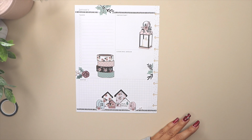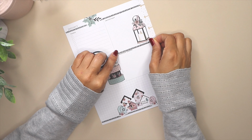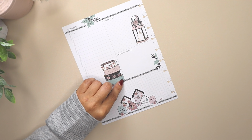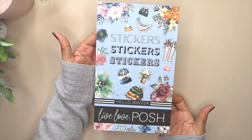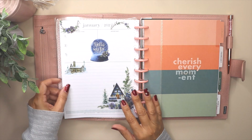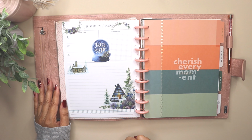Now let's take a look at all the decorations that I did to start the year. I don't know if I want to add this here. So let's see. Let me pick this up and let's take a final look. Again, the sticker book that I used was this one from Live Love Touch. This one is Hello Winter. And let's look at what I did. This one, I did it off the screen. I just wanted to decorate the currently page for January. I don't know if that's what it's called anymore, but that's what I'm calling it, the currently page for January.